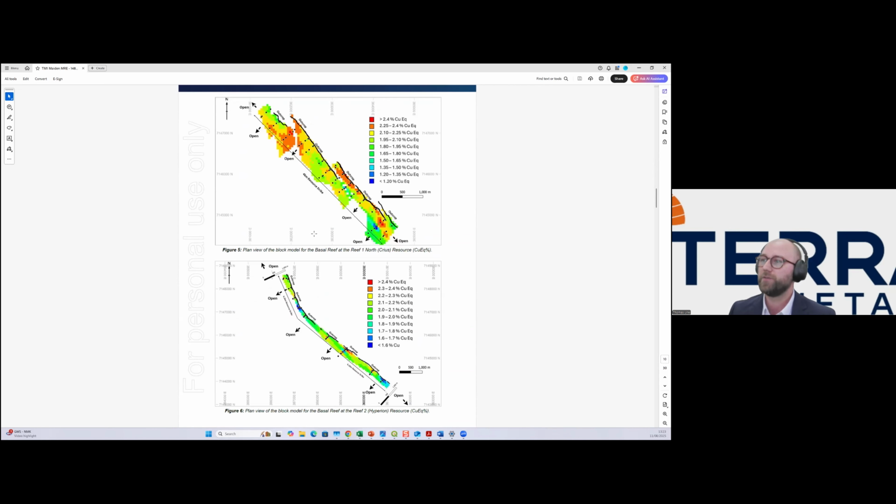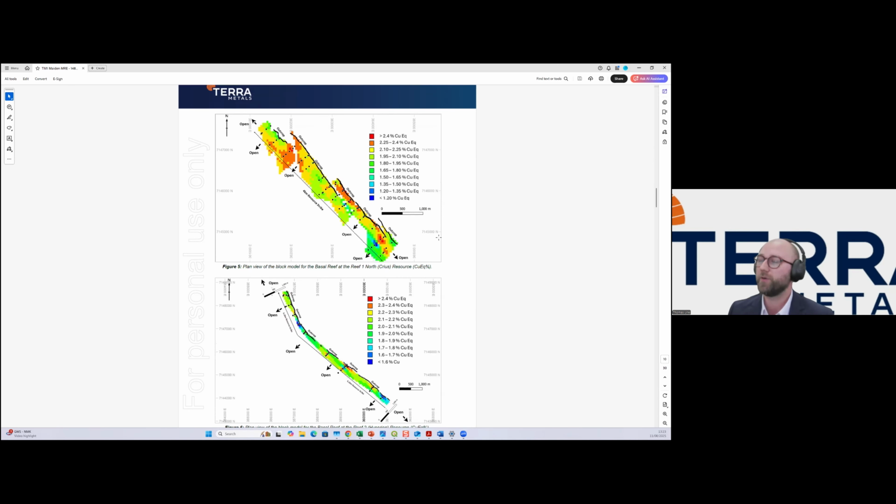And then here are just two snapshots of the resource. Now, again, we've used the copper equivalent for the reason that this is a polymetallic deposit and there are multiple metals in it. The use of an equivalent really has to be in a way that simplifies the understanding and potential to do a peer comparison for people. And that's the reason that we've selected the copper equivalent.